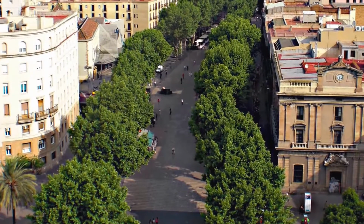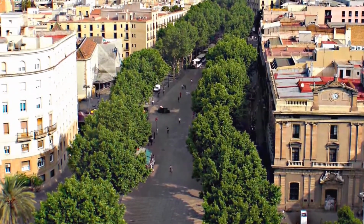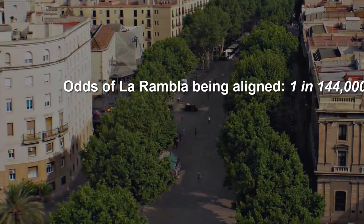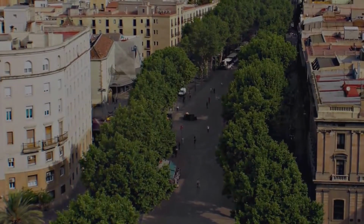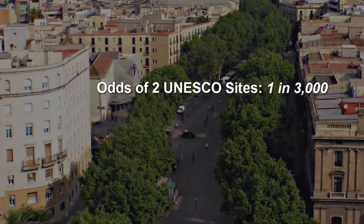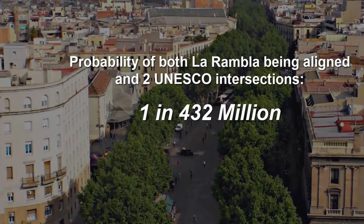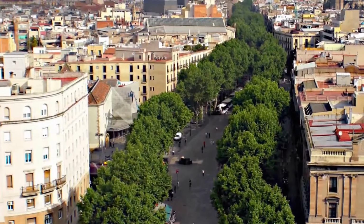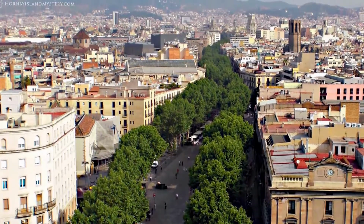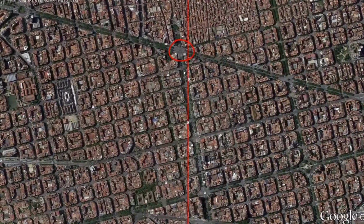The probability of so many prominent points being located on our alignment is extremely low. The odds of La Rambla being aligned is about 1 in 144,000, and the odds of 2 UNESCO sites being intersected is about 1 in 3,000. That means the odds of both happening on the same line are in the order of 1 in 432 million. A more in-depth look at alignment probabilities is beyond the scope of this video and is a subject of its own. The line also comes within 80 meters of a hexagonal obelisk.